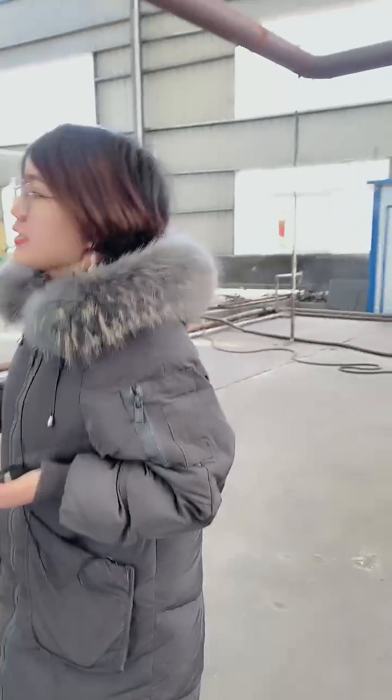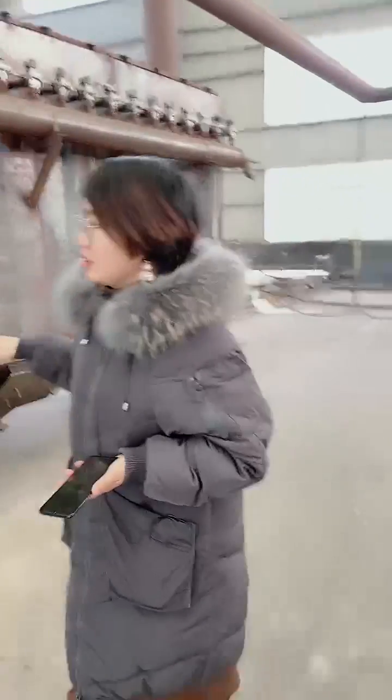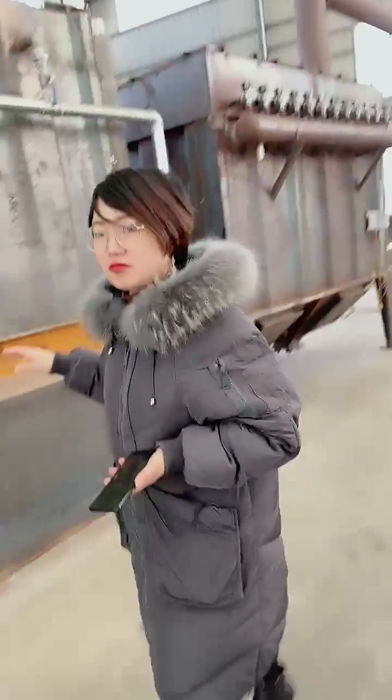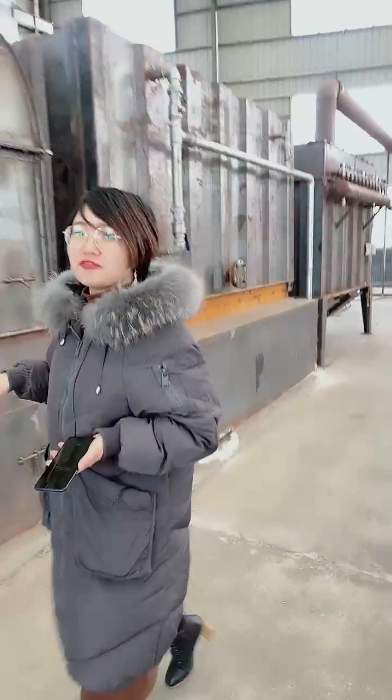We can say it's a medical processing device, but it's still in testing, not a finished machine.